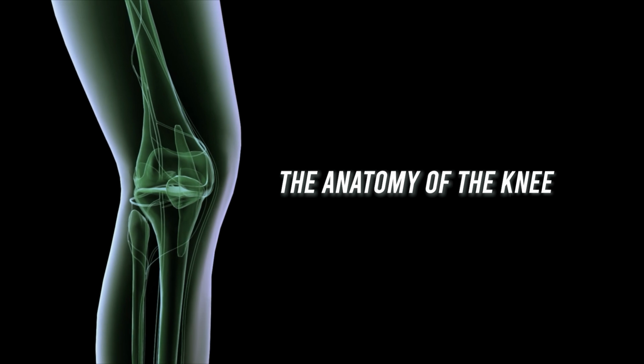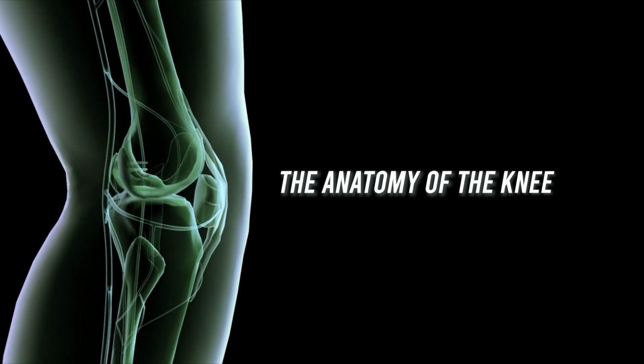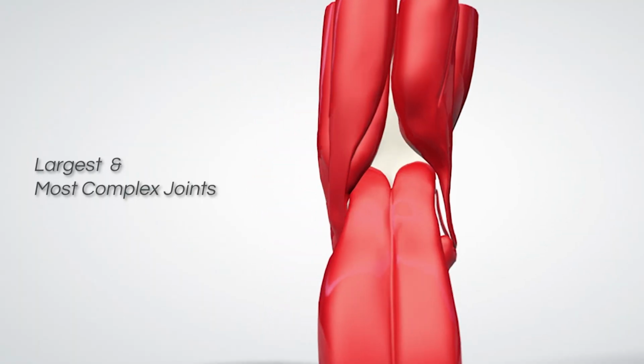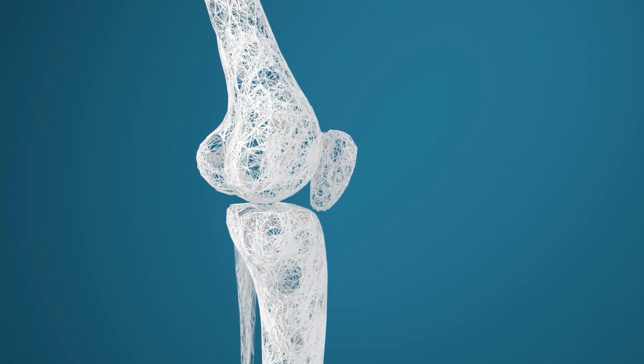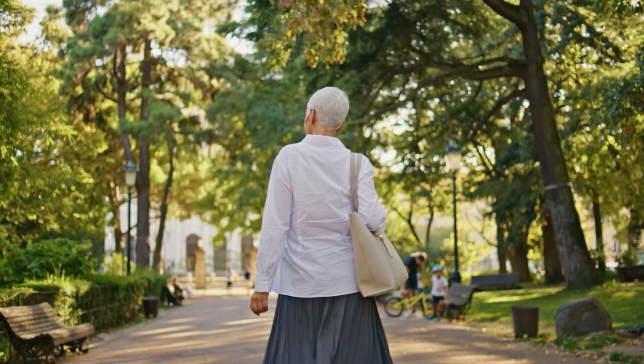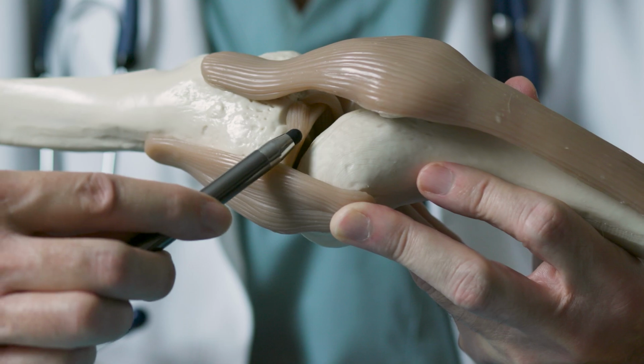The anatomy of the knee. To understand common knee injuries, you first need to understand the knee itself. The knee is one of the largest and most complex joints in the human body. Of course, it also plays a vital role in movement. Without our knees, we'd never be able to do simple activities like walking, running, and jumping. But the knee is also something of a work of art.